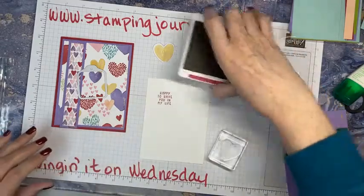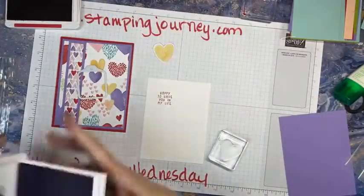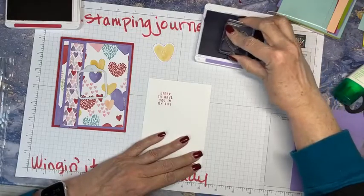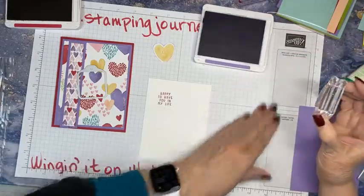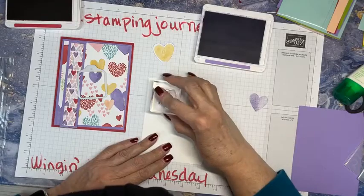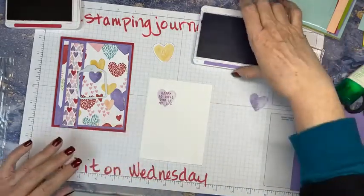Let me take the Highland Heather. I'm going to stamp it off a bunch so it doesn't overtake the verse and the red. So here we go. I think it stamps pretty. I stamped it off once. We're going to go over it here. Ta-da! That's kind of pretty. I like that.